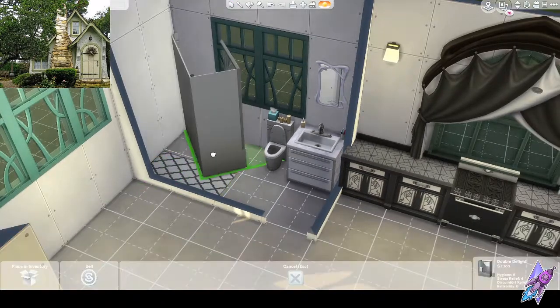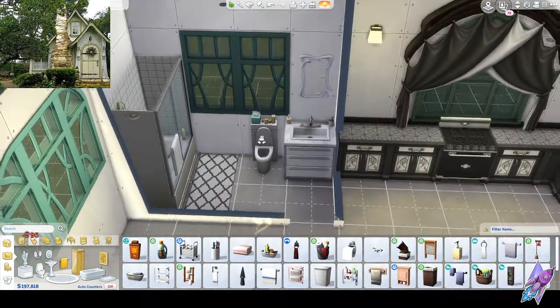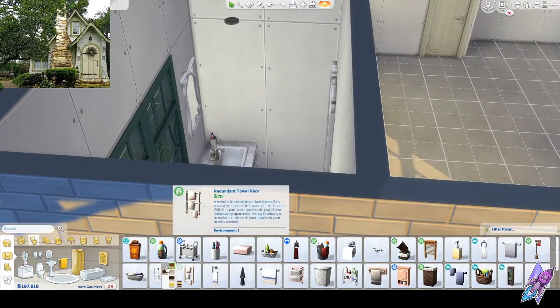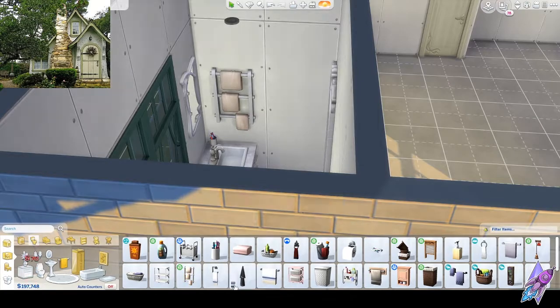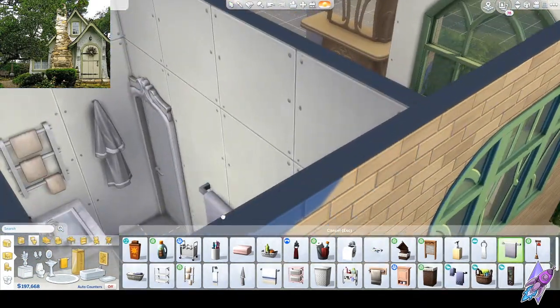All right. I love that rug. It is not a bathroom rug, but it is a rug that I use a lot. Just cluttering up the bathroom, trying to make it look like it is lived in.